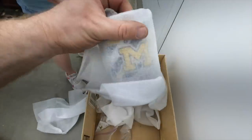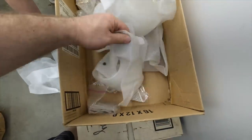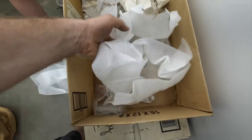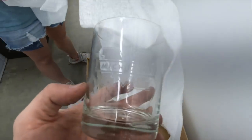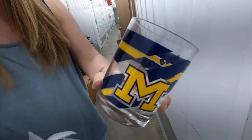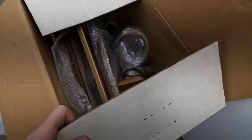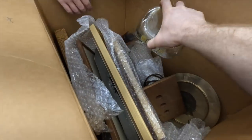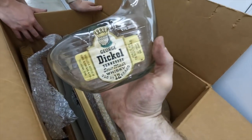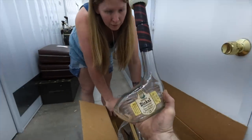And we have an old Michigan cup. You want to open that up? That looks cool. Do we have another one? Do we have two Michigan cups? Oh, this is just a random one here. That's an old Michigan one, too. Did anybody watching go to Michigan? Let me know. Okay, let's go into this box here. Let's see what we have here, guys. Oh, what the heck is that? Wow. Tennessee whiskey. But look, guys, it's huge.